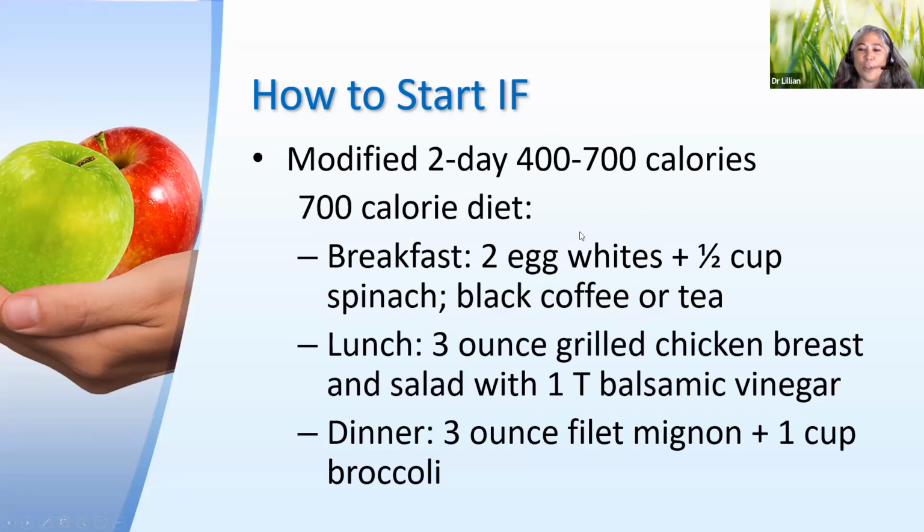And then this is just another menu to show the 400 to 700 calories. It's really not much. This is actually one of my menus that I did. I did the egg whites, and I usually throw some spinach in there, 3-ounce grilled chicken breast. I had a small salad. It was a little small side salad, and then dinner I had. So it's not much.